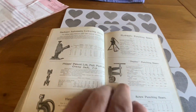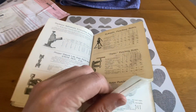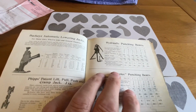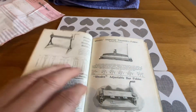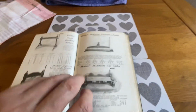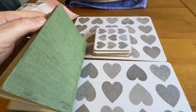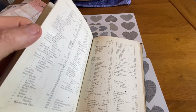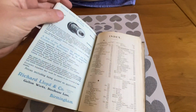There is something in the very back that I want to keep to show to Scoutcrafter, which is a very old lamp. Oh, hydraulic punch bear, whatever the hell one of them are. Roads. So that I don't completely kill the film, there's something in the very back I just want to show Scoutcrafter. Then we've got an index. Tell me if you want me to really go page by page.